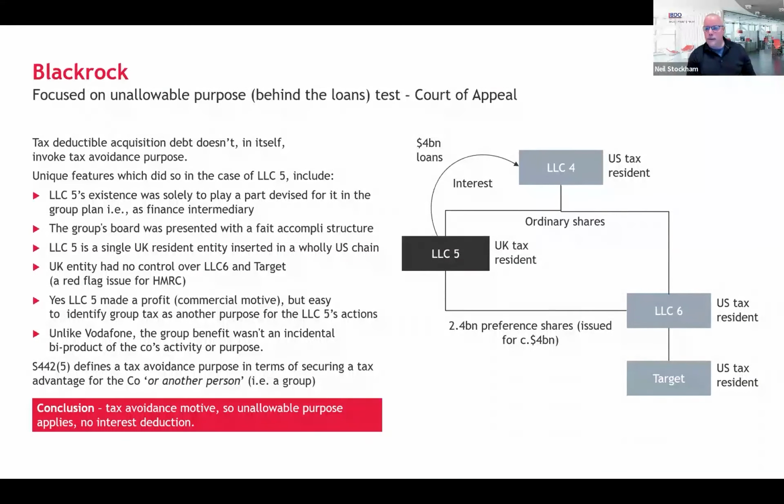She also didn't like the fact that this group had a history of making acquisitions, and all of the prior acquisitions sought to avoid having a UK resident entity in the structure. So she didn't like the fact that this one was different, and the only reason the UK tax resident entity was there was for tax reasons. She also didn't like the fact that the funny structure with the controlling parties, LLC 5 and LLC 6, was a little bit convoluted. The control of the target rested in LLC 6, and LLC 5 had a very passive interest in that vehicle. So it was only there for financing purposes.